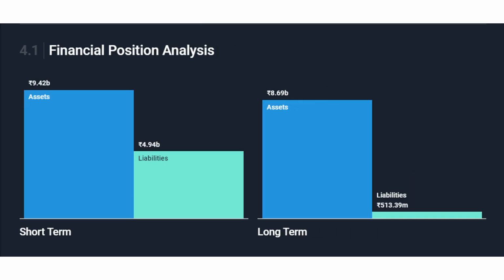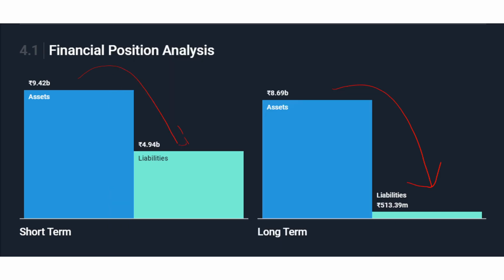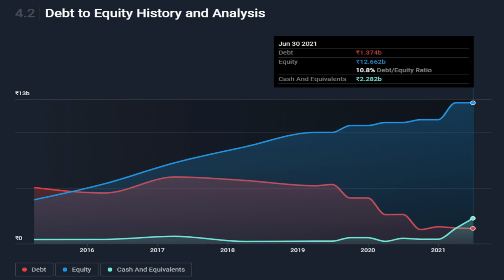Having a look at the financial position, in the short term the company has more assets than liabilities and even in the long term the company has a lot more assets than liabilities. So yes, the company has a very strong financial position, another positive for the company. The debt to equity ratio percentage is even lower. It is 10.8 percent as of now. This red line is the debt part and we can see here that it is going downwards. Whereas this green line is the cash available with the company and it is more than the debt as of now. Again, one more positive for the company.